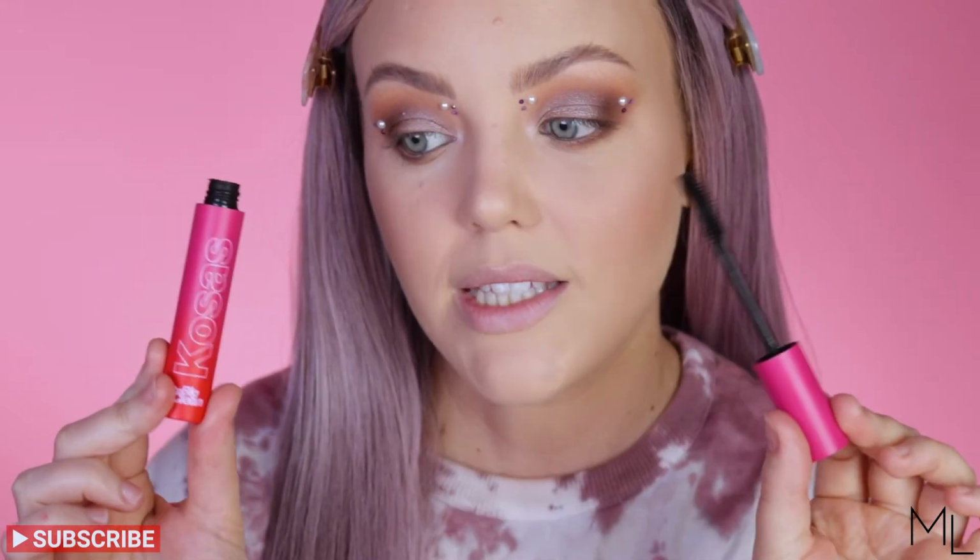So this is the Kosas mascara. It is not a throwback and I don't care because it is my all-time favorite mascara. I love it so much. It's a clean mascara. It has castor oil and stuff in it, so it helps your lashes grow.